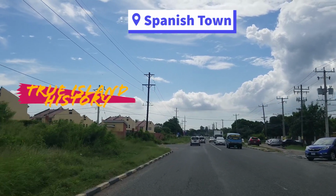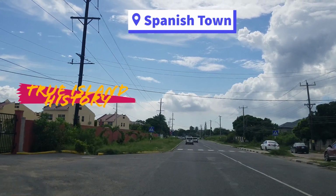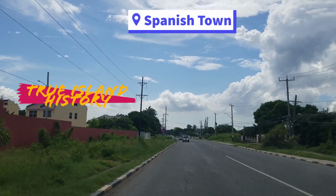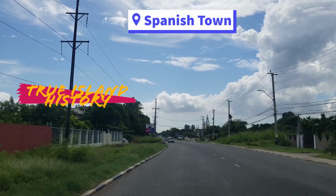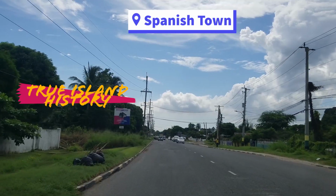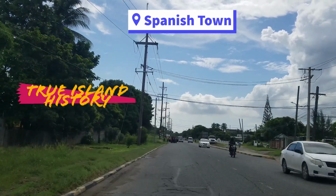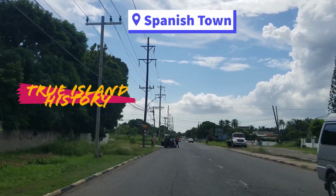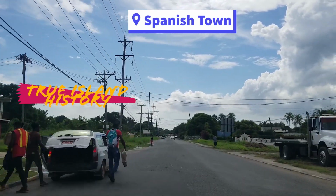It was the first capital of Jamaica, and Spanish Town is the capital and the largest town in the parish of St. Catherine, in the historic county of Middlesex, Jamaica. It was the Spanish and British capital of Jamaica from 1534 way until 1872. The town is home to numerous memorials, the National Archives, and one of the oldest Anglican churches outside England. The others are in Virginia, in Maryland, and Bermuda.